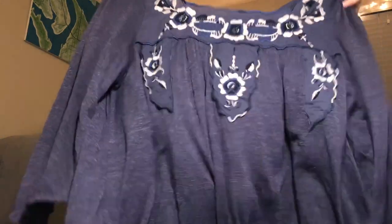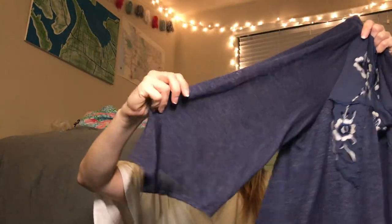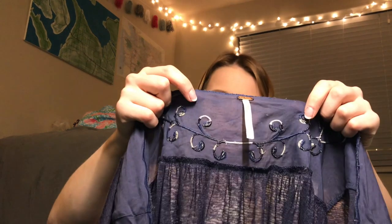Free People, the Free Peeps. Size large. It's a very sheer fabric, but it's really soft. Almost all of Free People's stuff is soft. I feel like I can tell by how worn it is by this tag, and the fact that it's still straight and there's no bunching or fraying of it. It's in really good condition.